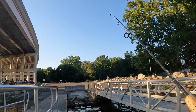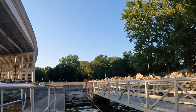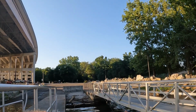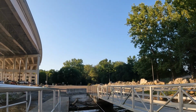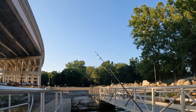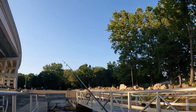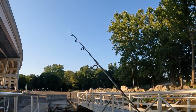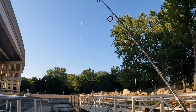64th ounce head, 2-pound test, 5.5 foot ultralight rod, and it's really hard to get other people to want to do that because they're scared to death they're gonna catch a big fish and not get it in. But it really makes a difference on catching these little fish.